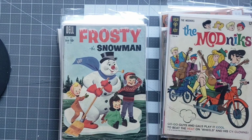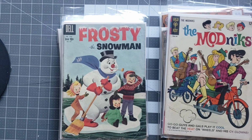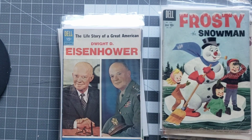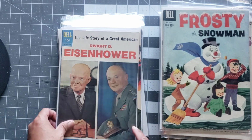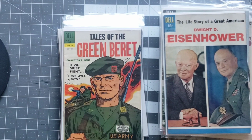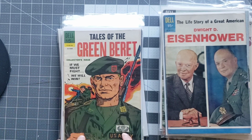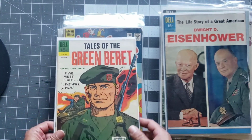And then this is Frosty the Snowman. This is Dell Four Color, I believe it was under 1065, featuring Frosty the Snowman. I thought that was kind of fun, so I picked that one up. And then this one is Life Story of the Great American Dwight D. Eisenhower. I don't know why. I thought it was kind of unique, so I picked it up. And then this is Tales of the Green Berets, the collector's issue. I think this is number 5, because this cover is the same one on the first cover of number 1, but I believe this is 5 when I looked it up, and I was excited to find it.